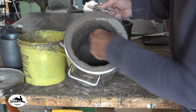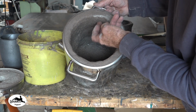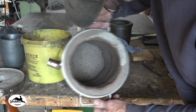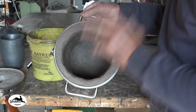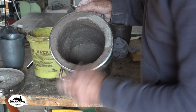You do want to start at the bottom of this, because as you're working at the bottom, if you touch these sides once the refractory is on, it just pulls it off, because the fibre is so delicate when it's wet. So you tend to pull lumps of the refractory off, but there is barely enough refractory to do this, but there is enough, as you can see.